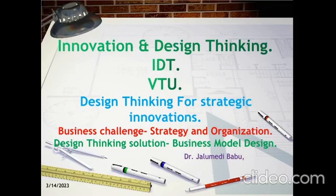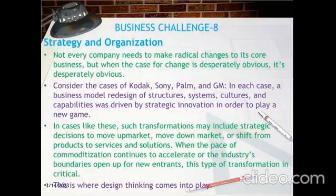Innovation and Design Thinking, IDT. VTU. Design Thinking for Strategic Innovations. Business Challenge, Strategy and Organization. Design Thinking Solution, Business Model Design. Business Challenge 8. Strategy and Organization.